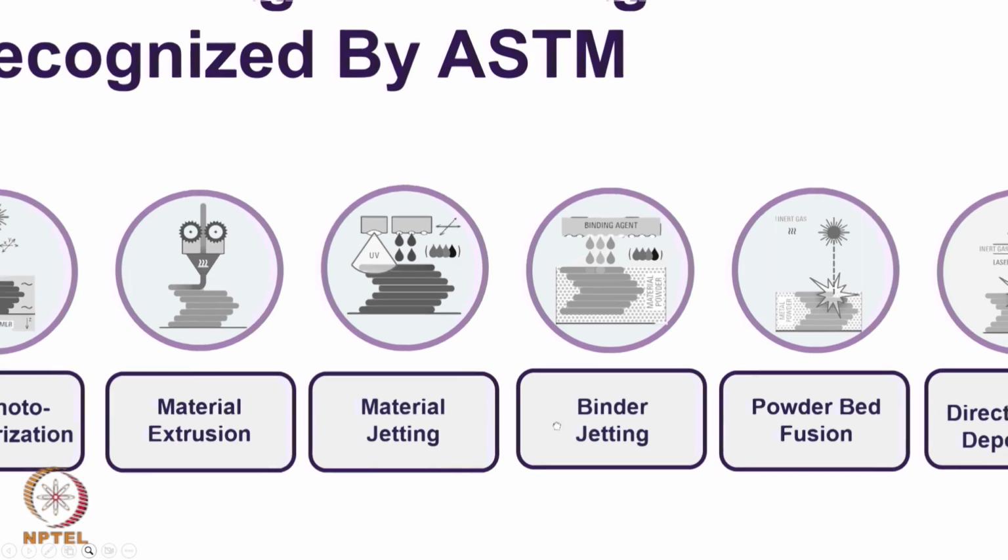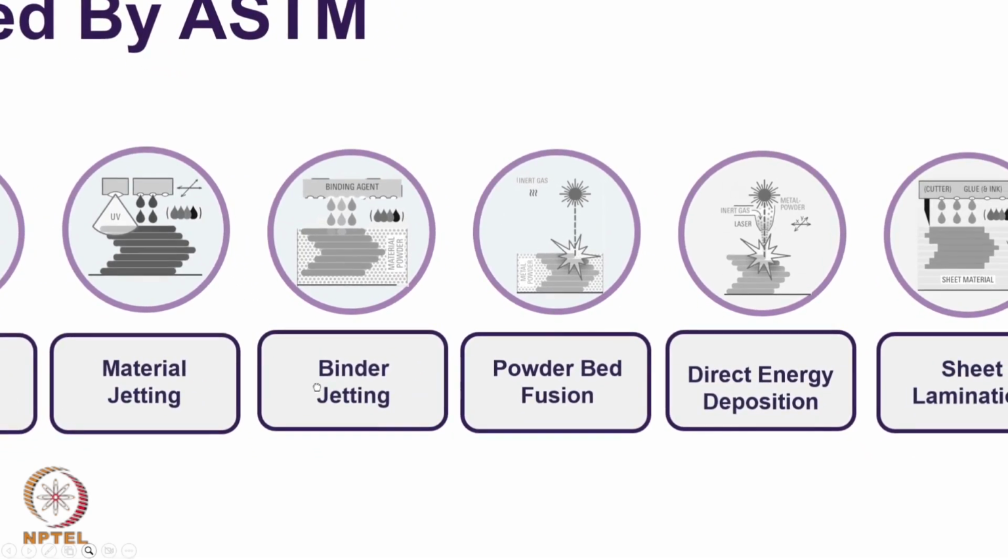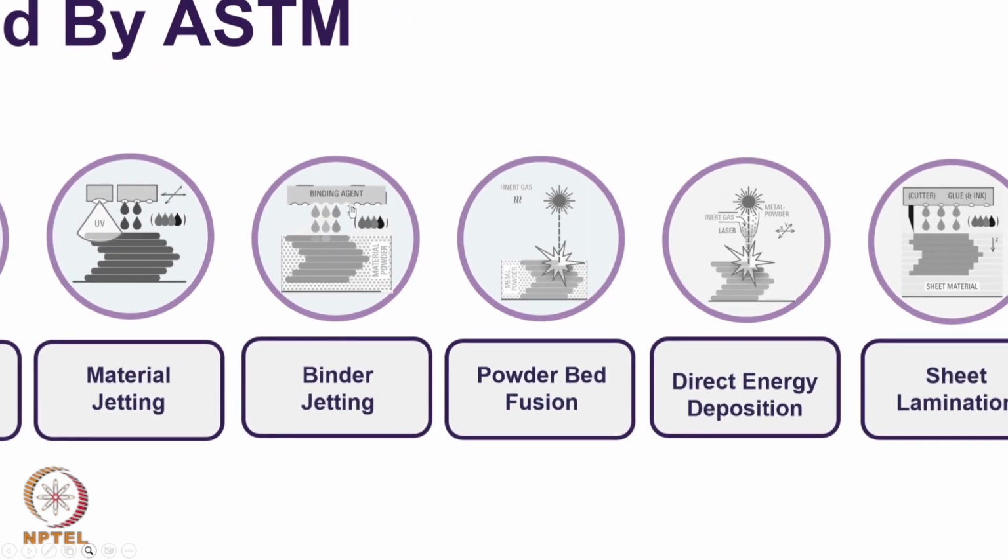Now, moving on to the fourth technology that we discussed, which is the binder jetting technology. Here, what is being jetted out is a binding agent. Only a binding agent will be jetted out, and the raw material. So, whichever material it is that you want to print, it could be sand or it could be metal, this will be deposited layer by layer.